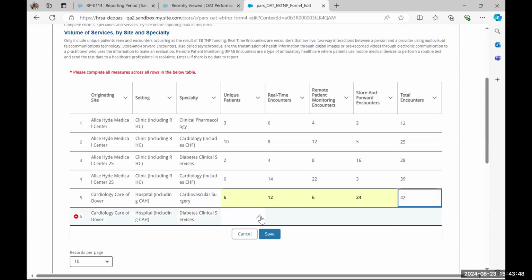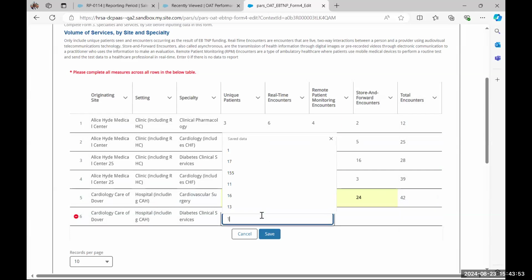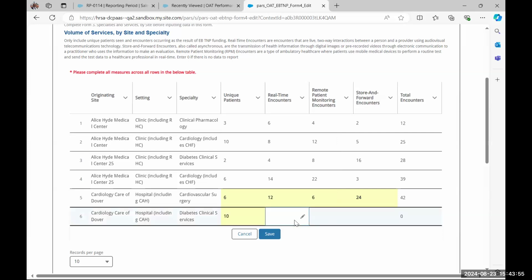And we're going to do the same thing for row 6 in the table. I'm going to say 10, hit tab, real-time encounters, 10, remote patient encounters, 10, store and forward encounters, 10, and it calculates for us again. Both rows are highlighted in yellow because the information is in, but it has not yet been saved.